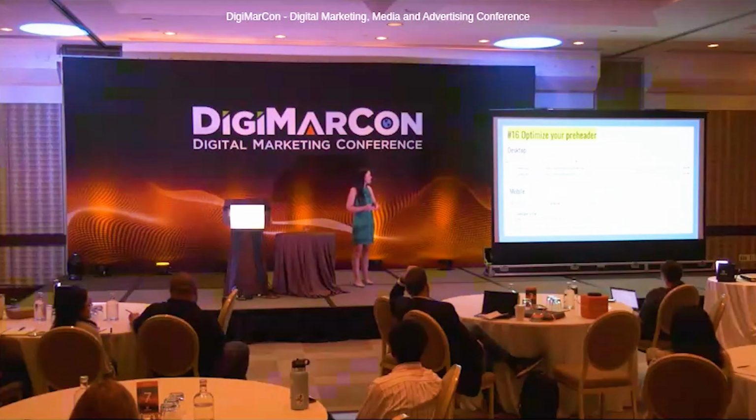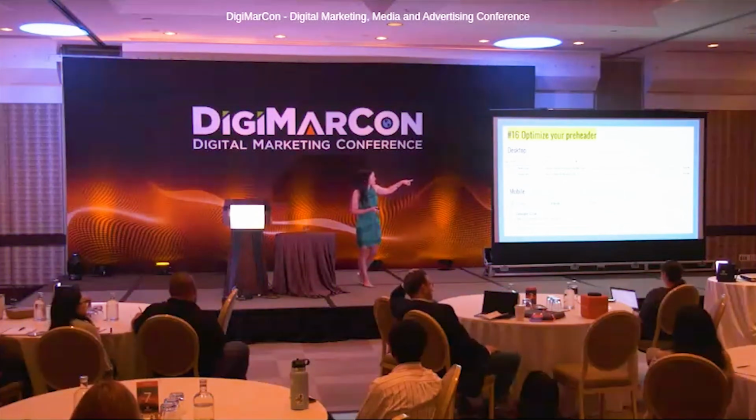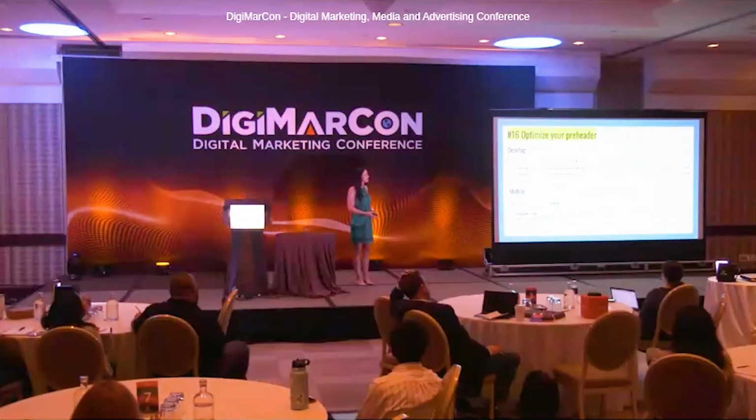The tip here really is just, pay attention to your pre-header, customize it. You can see the first one from Wells Fargo, the pre-header starts with Wells Fargo logo, which is the alt text for an image, which they just kind of left there and didn't customize it. So even major brands are forgetting about this.